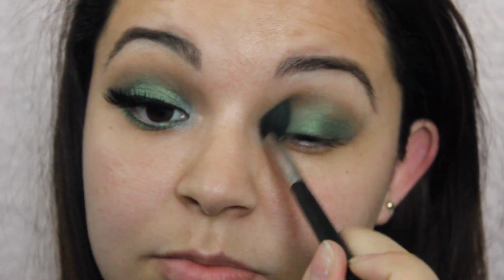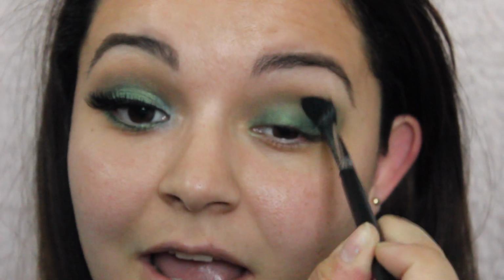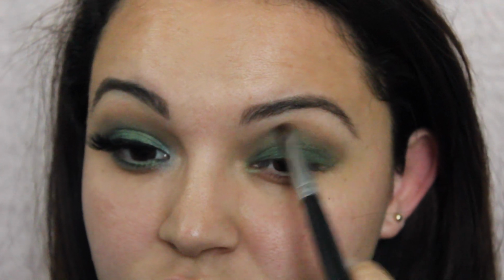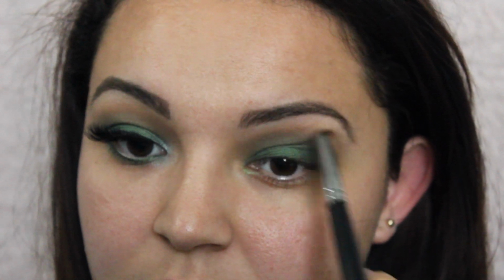And you're just gonna keep blending it out. Just blend till your fingers fall off, you guys. Take that lighter shade and just sort of blend a little bit on the top of it, just to give it a nice lighter transition. So it's not too green, if you know what I mean.